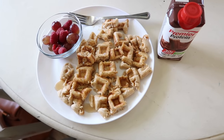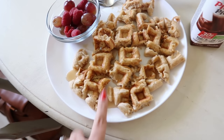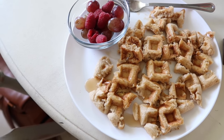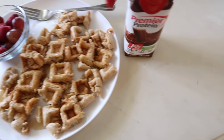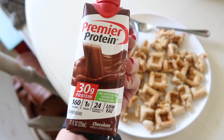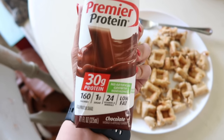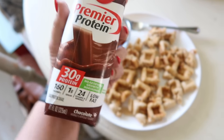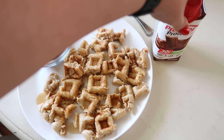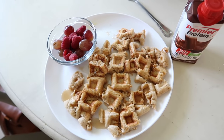All right, so this is my first meal. I have my Kodiak protein pancakes, a fourth of a cup of raspberries and grapes. And then I always have one of these shakes at least once a day, just because they're really high in protein and low in calories, 160 calories for 30 grams. So this is a really high protein meal right here. And I usually like to have high protein first thing in the morning.